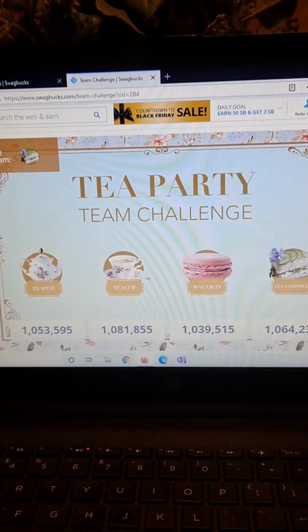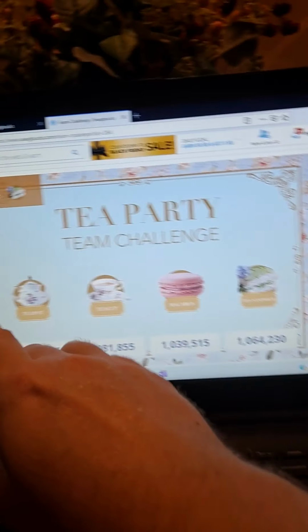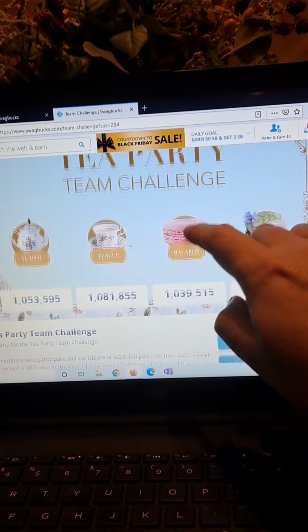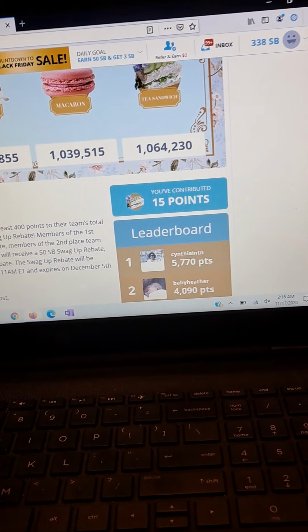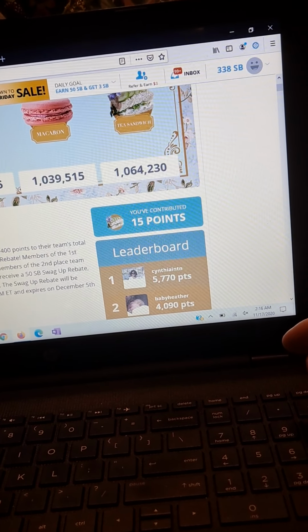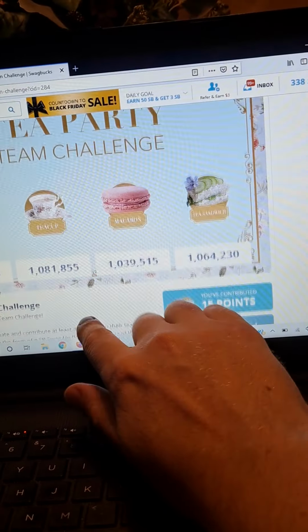Team challenges are pretty fun. Basically, you can join a team challenge. Anytime you see one, it's going to be on the left side of your screen. One's going on right now, and so far I've only contributed 15 points to my team, but this team challenge just started. So it's something kind of cool to do.